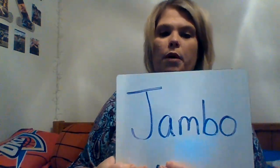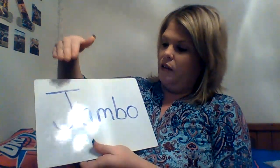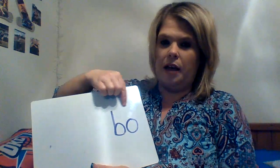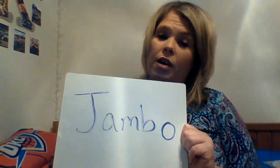Here is my word Jambo. Did you notice that each time they took off a letter from the word Jambo? They took off the J and we had Ombo. We took off the A and we had Mbo. We took off the M, we had Bo. We took off the B and we just had O. Then it started adding the letters back to make the word Jambo. And now you know in the African language, Jambo means hello. So you might try that with your friends.